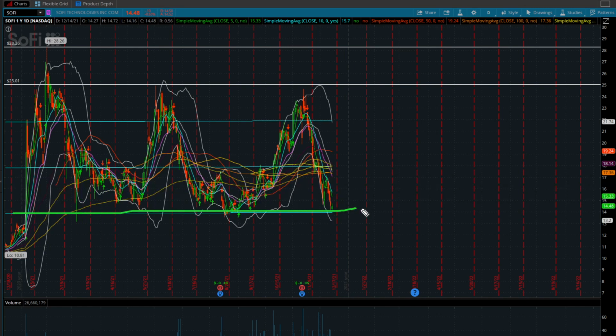So this area down here, I would look for SoFi to hold. If SoFi were to start breaking down below this, what are we really talking about here? Maybe $10, $12? How much lower can it go, besides if the whole company was to just fold and completely come off the stock market exchange here.